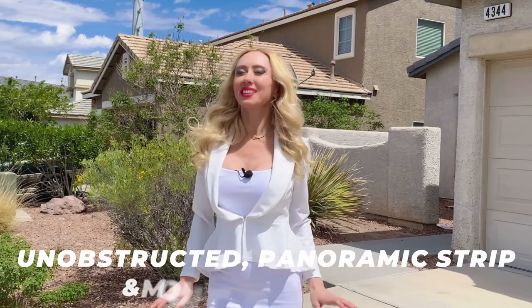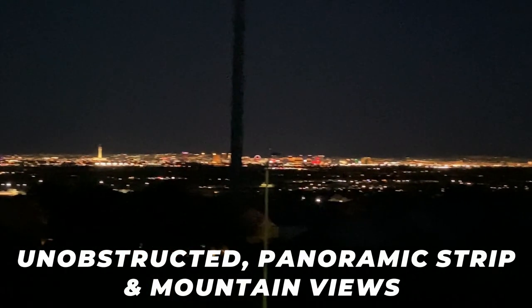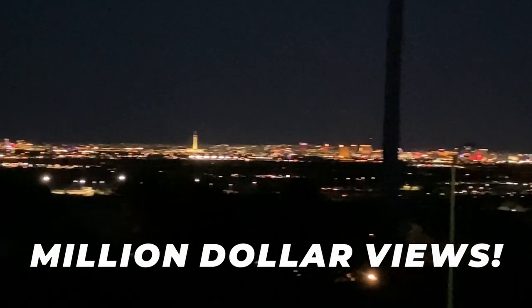You're going to get the best value for your money here, a gorgeous house, and a bonus, an unobstructed, most breathtaking panoramic view of the famous Las Vegas Strip, Valley, and the mountains. So get ready to go on a tour of this gorgeous home that has unbelievable views of the Strip from the first and the second floor. Come on in.